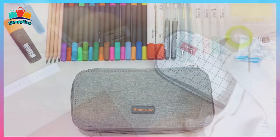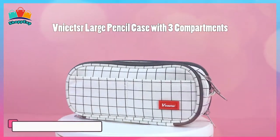Now let's get started. The 5th one is ShoppExp pencil case.